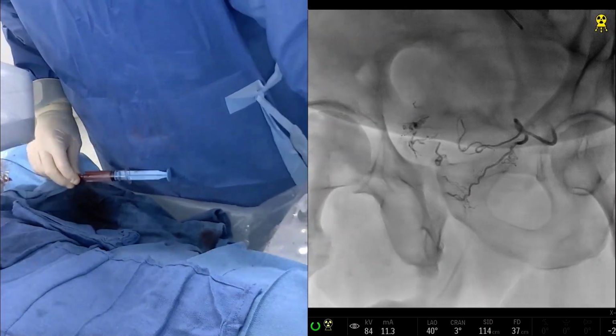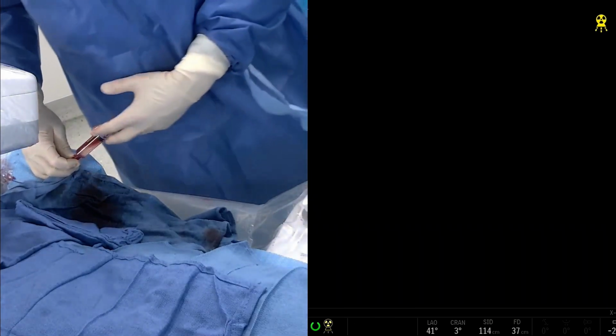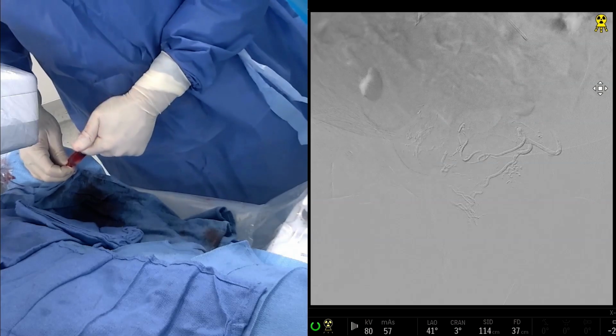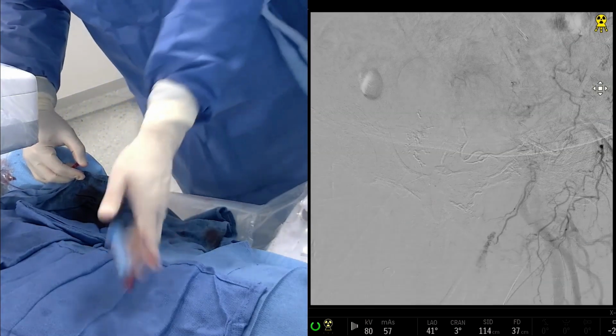in this view, because we're already in an oblique view, and I really like the way that looks, at least on the oblique. What we're looking for on the follow-up run is not necessarily the prostate artery, because we know that's for sure occluded, but collateralization. And so we're training our eyes to look for that.